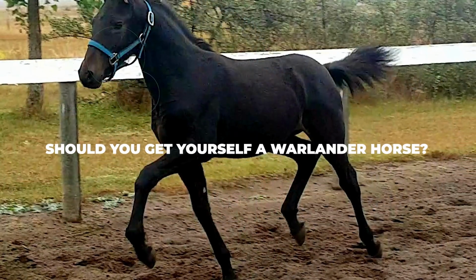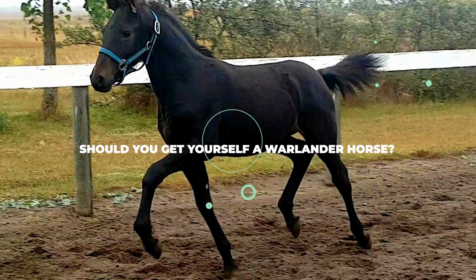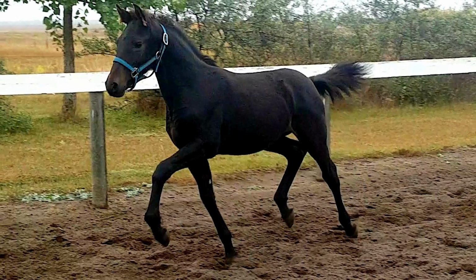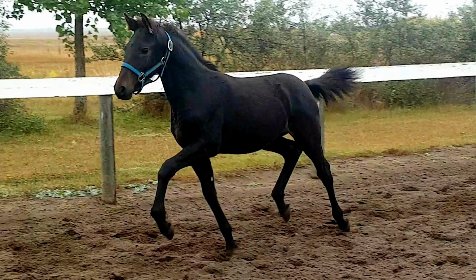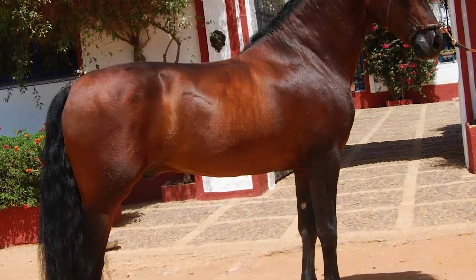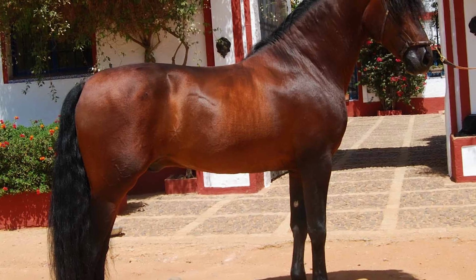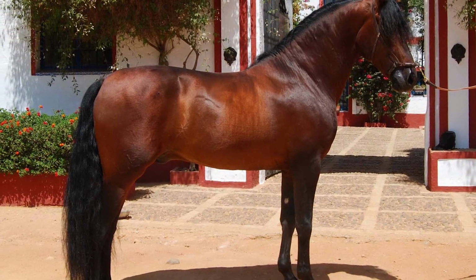Should you get yourself a Warlander horse? Getting your hands on a Warlander horse is definitely going to be quite a challenge, considering the fact that in order for a Warlander horse to actually be considered purebred it must cross off a huge requirement list. That in itself also drives the price up quite a bit, and while we can just say that around $2,500 to $5,000 should cover it, it all depends on the seller as they can put their own prices up if they want to.